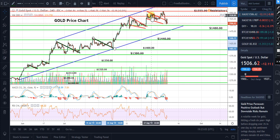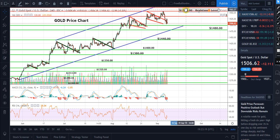This one was actually in the middle of its creation last week when I posted gold's video, and it was confirmed just this past week. It rose up to the upside until Wednesday when it broke. Well, it went up to the 1555 level, and then on Wednesday it fell to the downside. Now, why did it fall?